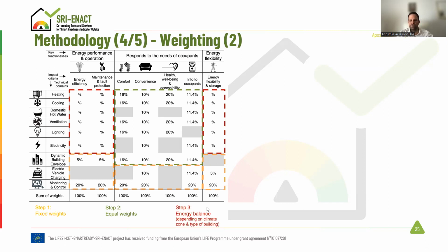And how do we extract these values? These values are obtained by dividing the remaining weight for a given impact criterion, which should sum to 100%, after we extract the fixed weighting values. So for our case here, if we see the comfort column vertically, we extract the fixed weighting values, and then we divide what's left among the remaining technical domains. Again, we have the equal weighting, and the most important of them all is the energy balance weighting.